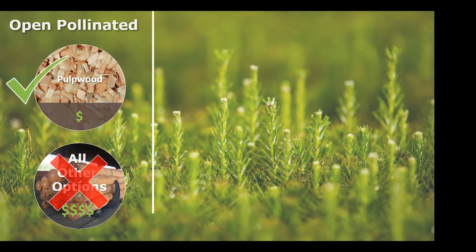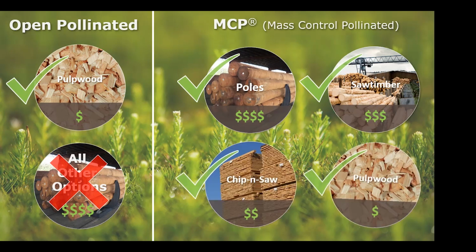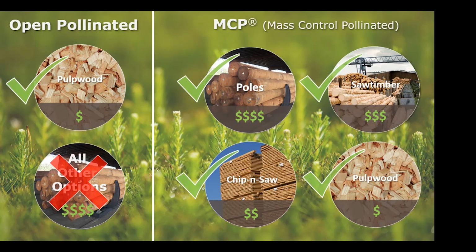With MCP, however, poles, saw timber, chip and saw, and pulpwood are all possible, with a high percentage of your final harvest being these products. So if your landowner objectives are to maximize the value of your stand and maximize the return on your investment by using ArborGen controlled pollination, then you want to use the controlled pollinated seedlings and produce those higher value products. Otherwise, a lot of your stand is going to be the lowest value product of pulpwood, and you won't be maximizing the return on your investment.